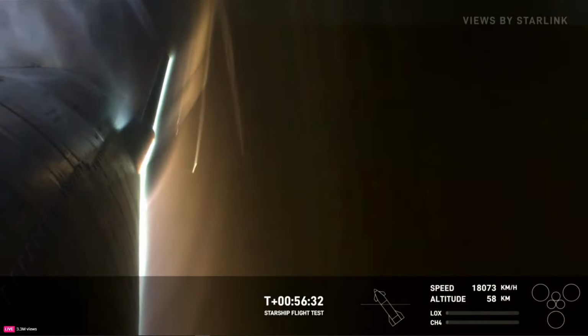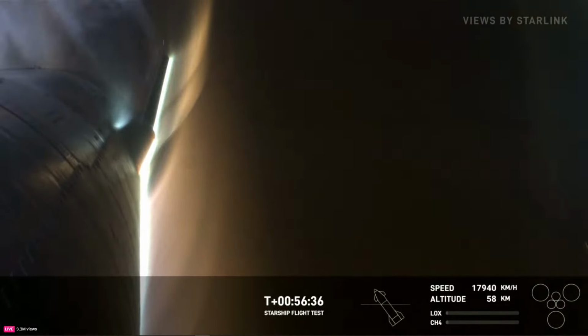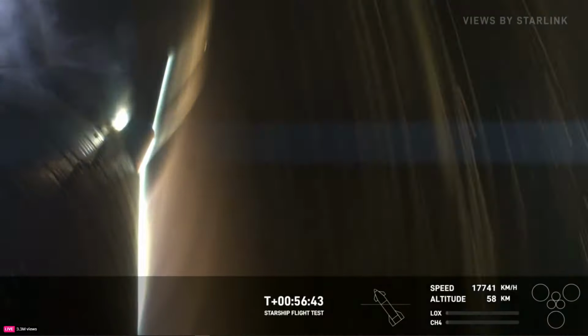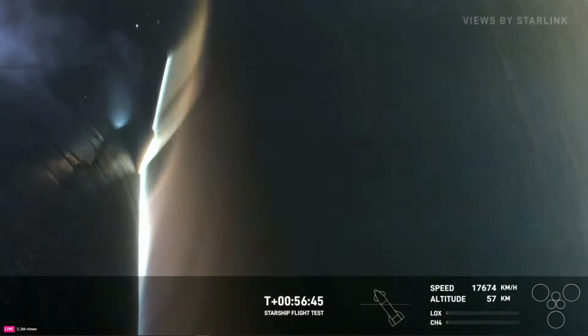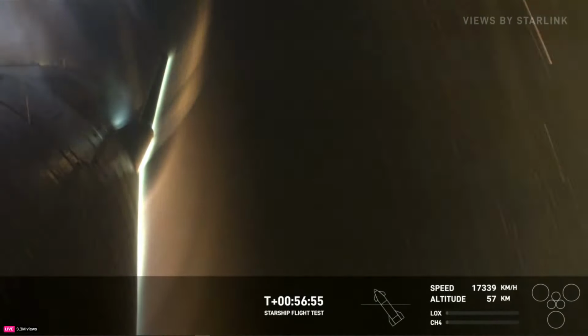Again, right now we are over the Indian Ocean. We're actually getting closer and closer to that expected splashdown point, which is just to the northwest corner of Australia. Down to about 17,500 kilometers an hour in velocity, altitude of 57 kilometers. Not changing too quickly. I cannot believe we have a picture, let alone live video.